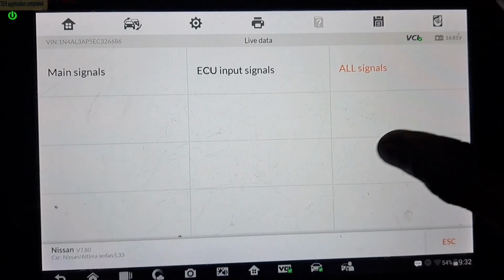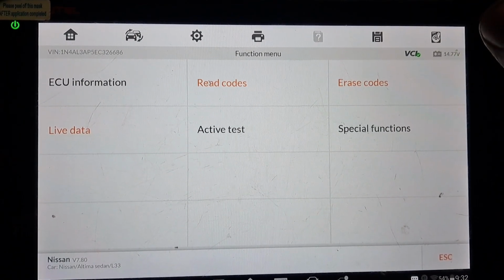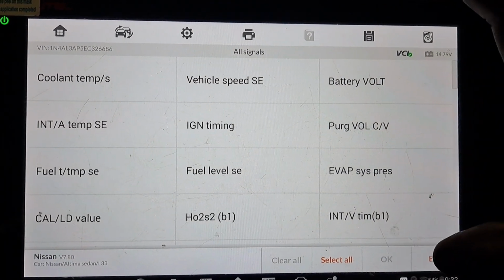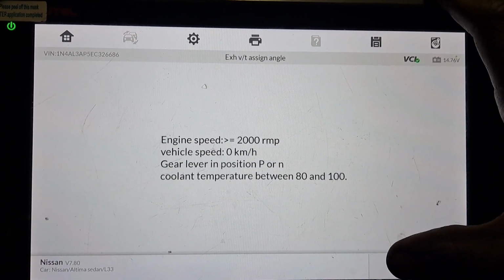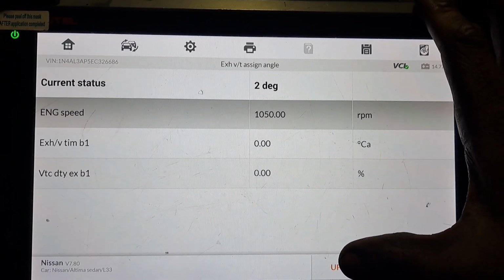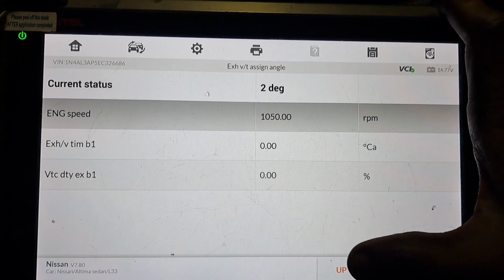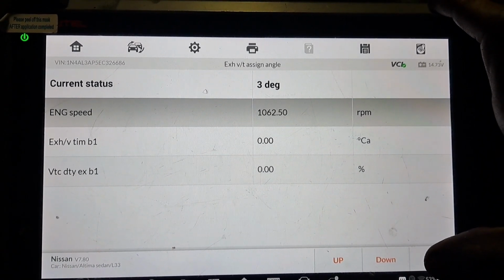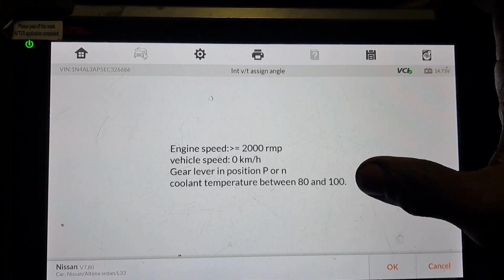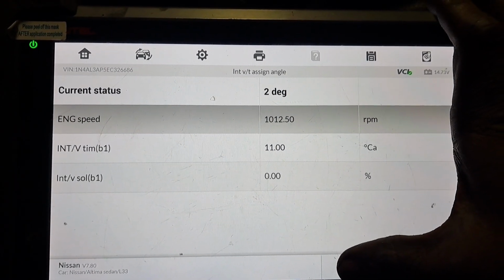Let's go back and do that same test on the, because we swapped it to the front, so it's technically the exhaust side now. Let's go to exhaust side angle. All right, let's make this happen. Probably the engine's not warmed up enough. It did say it needed to be around 80 to 100 degrees. The coolant temperature's not within range. We'll try this anyway, see what happens. Yeah, it's not going to work. Let me let it warm up.